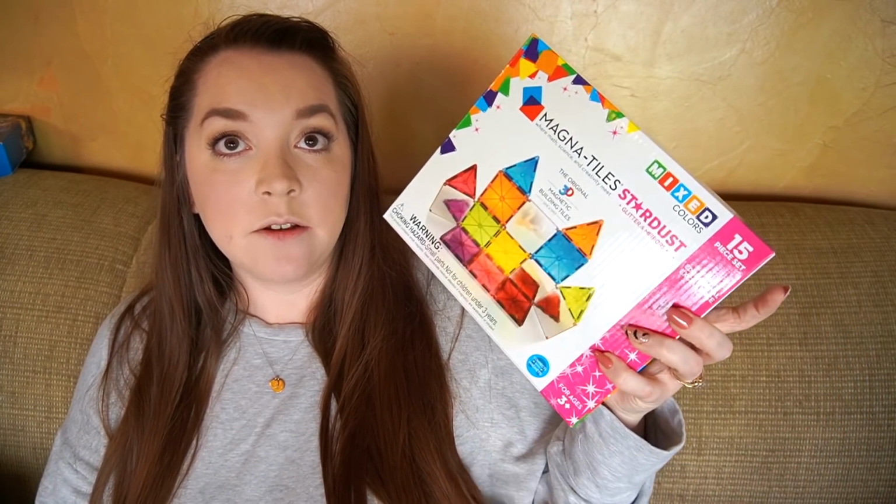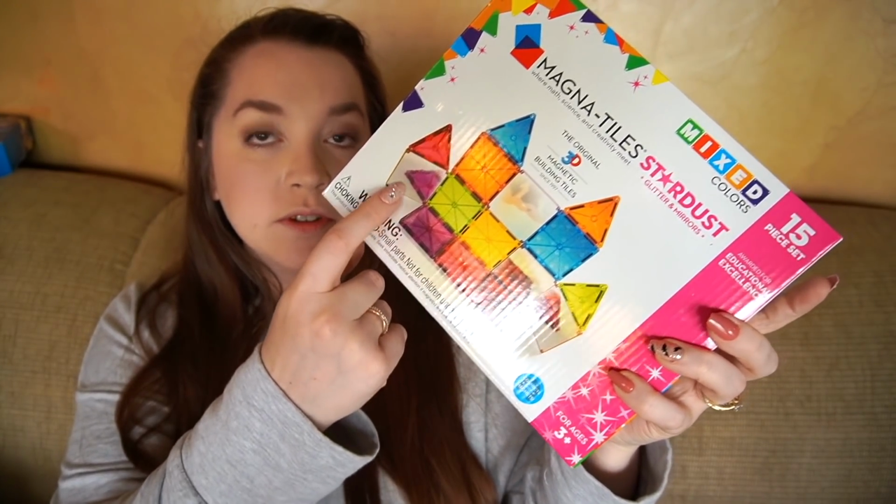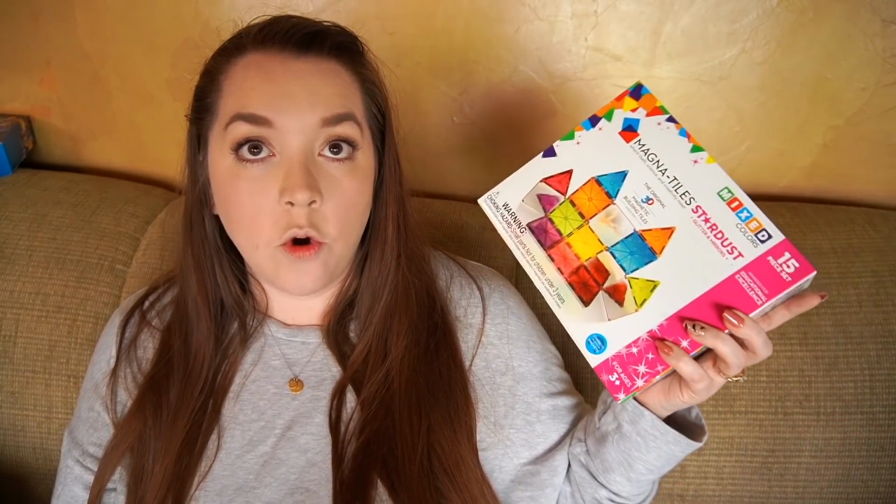And then next is something that she plays with already. We have a lot of these, but I wanted to make it a little different, so I got MagnaTiles, but they are the Stardust, Glitter, and Mirrors one. So the colors have glitter, and then there's ones that are just full on mirrors, which I thought was really cool and different. There's only 15 in here. That's the thing about MagnaTiles. You don't get a whole lot for your money, but they're a really great toy. They're a really open-ended toy.